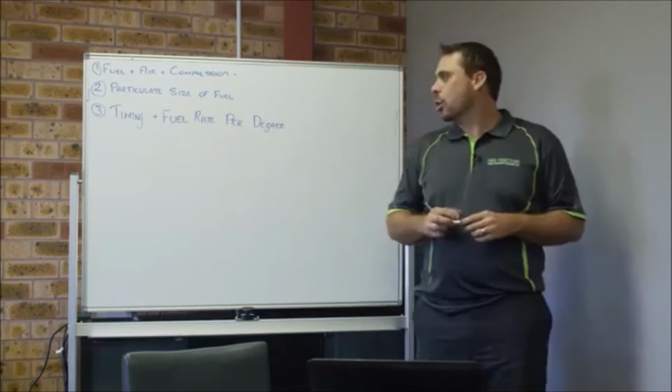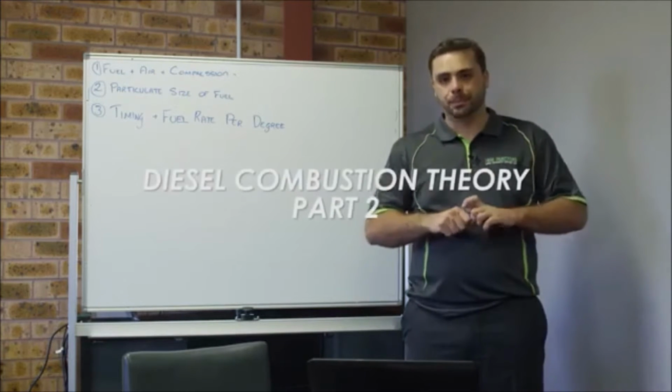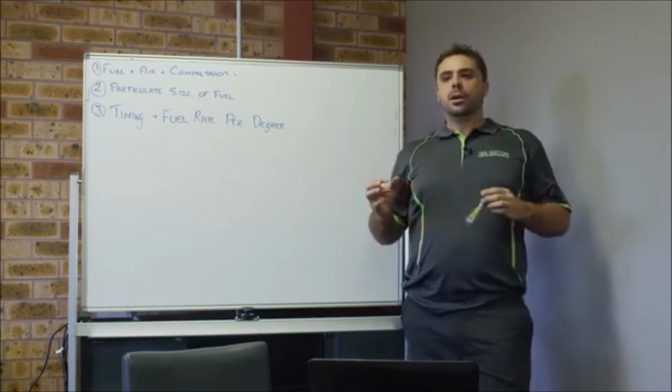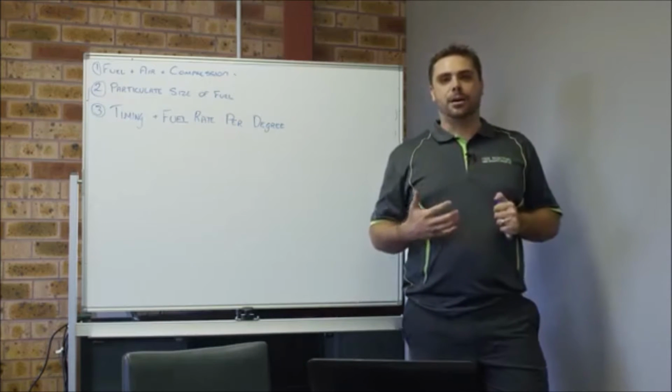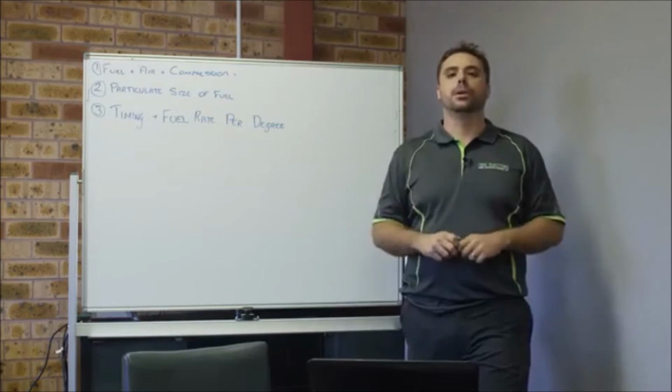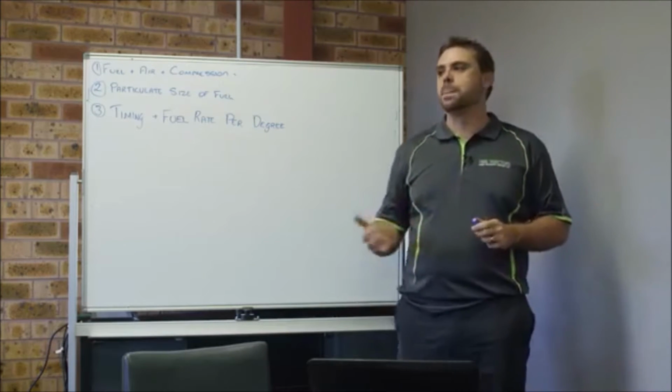Next thing is timing and fuel rate per degree. When we talk about common rail, and here's a question for you actually, when we want to take a petrol car and hot it up and make it go faster, everybody knows the first thing we do is advance the ignition timing.